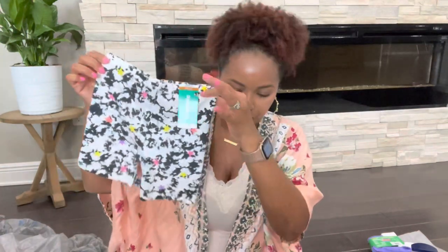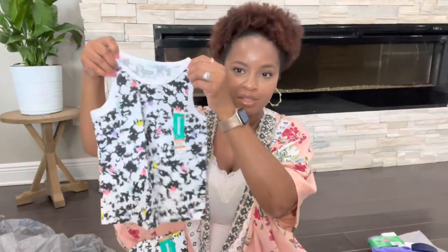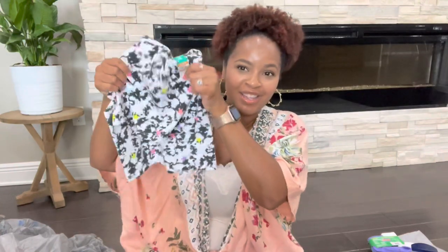And then I got her these little biker shorts, which I thought the print was cute. They had some other cute prints as well, but I got her this one and a tank top to go with it so she can be in her little matching set. I thought that was cute, but we'll see what she thinks about it because Miss Chloe has a mind of her own. But the t-shirt was $2.98, and then the shorts were also $2.98.